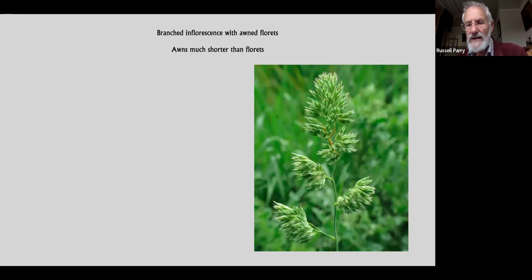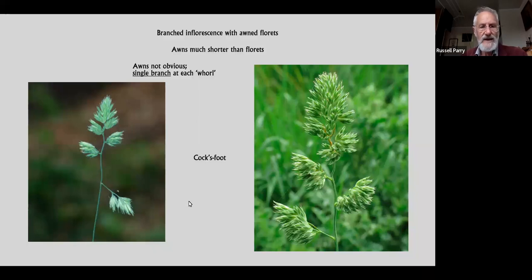And here's another with tiny awns. Just about see them there. This is cocksfoot. The awns are not obvious always in this, but remember that cocksfoot feature, a single branch at its lowest whorl, which is a real giveaway. Lovely, nice and clear.